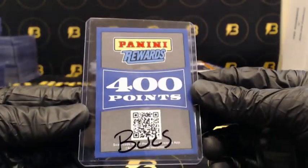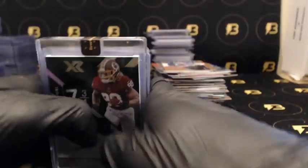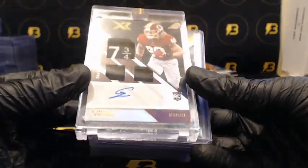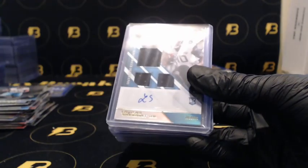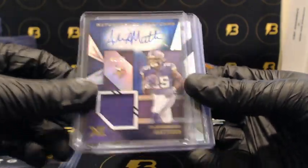All right, we'll start our hit recap there. Buccaneers win the 400 points. We had a nice Chase Young, one of one glove piece, or glove laundry tag, I don't know. I think that's a glove or a shoe or something. Then we got Chenault Jr. for the Jaguars, Dillon for the Packers, Mattison for the Vikings.